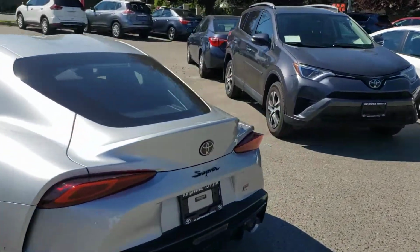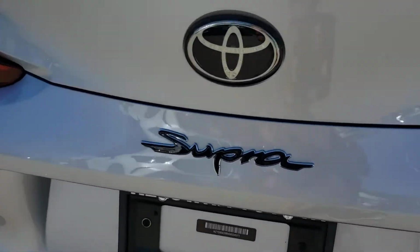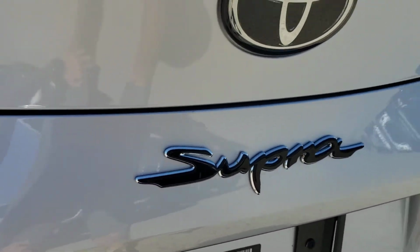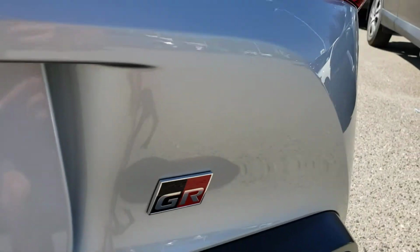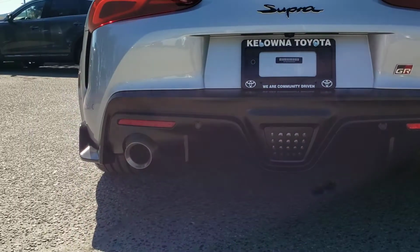If you take a look at the back, of course, you've got the integrated deck lid spoiler here with the Toyota badge, and just underneath you've got the Supra badge. Something that you may not know is that the S in the Supra badge is actually designed after a section of the Nürburgring, which is a very famous racetrack. Back here, of course, you'll also find the GR badging, which stands for Gazoo Racing. And underneath here, of course, you've got the massive dual exhaust with the chrome tips.